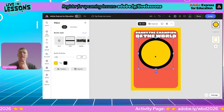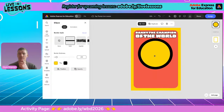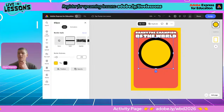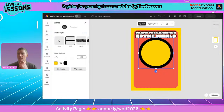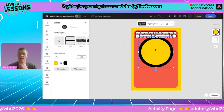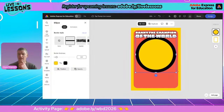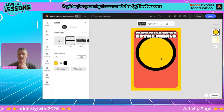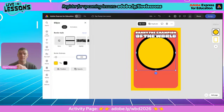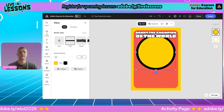Okay, nice. Now, if I bring this up a bit, you can see that it's kind of blocking the text. Why is that? It's because in our layer stack on the right-hand side, it's at the top. So if I just bring it underneath the text, Danny, the champion of the world, then it can just hide itself just a tiny little bit under there. That's cool. And I roughly want to make it so that it hits the edges of the text. Cool. I'll stick it around about there. I think actually it's too big. Maybe I'll bring the border down to 150. Yeah, that's a bit better. Just want to make it tuck under that text there.